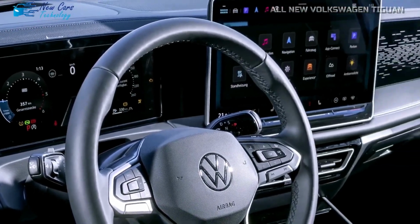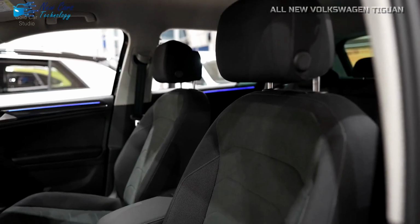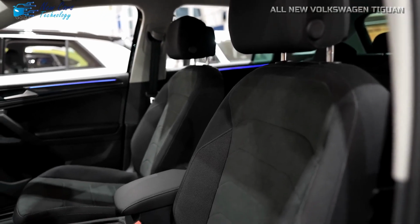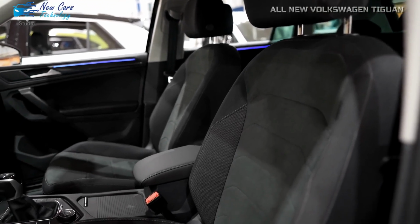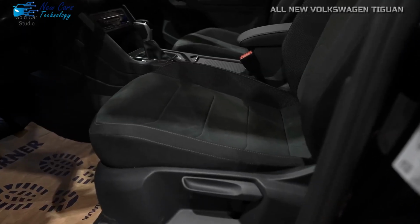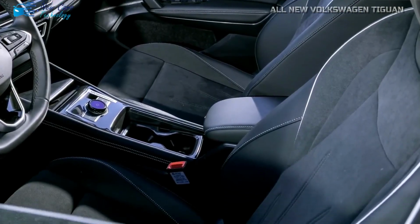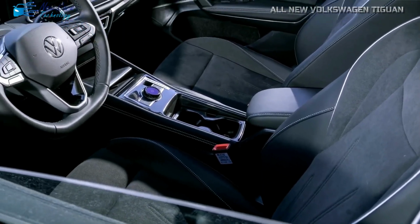In response to consumer concerns, the steering wheel has been changed to delete the criticized touch-sensitive buttons, as promised by VW. In comparison to its predecessor, the new VW Tiguan will have a more spacious cabin. Rear passengers will have 10 mm more headroom, and boot space has been expanded to 648 liters, 33 liters more than before.